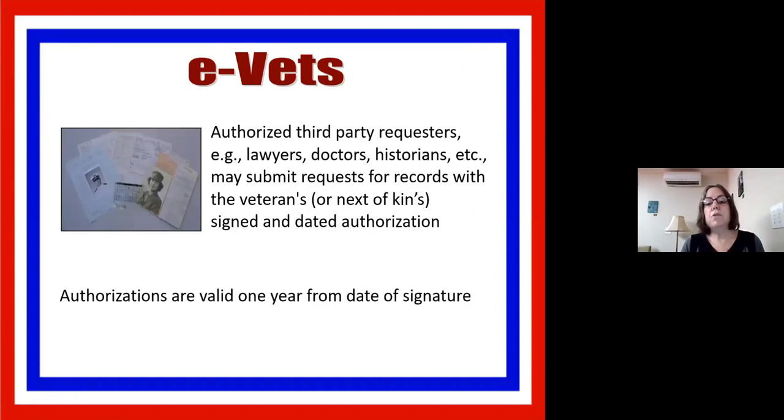Now, sometimes third parties want to get records, for whatever reasons, lawyers, doctors, historians. Well, they have to get a special authorization signed by the veteran or the next of kin before they can request these records. But that is good for a year after they're signed off. So that's something you can do if you need to provide a professional like that with a veteran's service record.